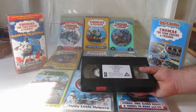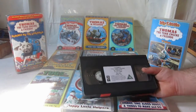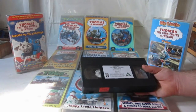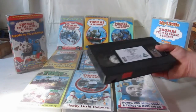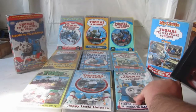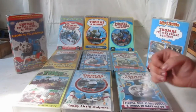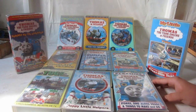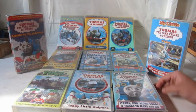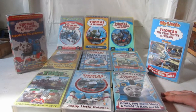When I was young, DVDs came out, but they were so expensive we couldn't afford them. We couldn't afford a DVD player, or couldn't afford to buy the DVDs for it, so we stuck with videos for a long time. It was only in about 2004, I think, we got a DVD player, which is quite late, actually. But yeah, I used to love going into Woolworths, which is now gone, and seeing the new Thomas videos on display, you know. And it just brings back memories of that, really.